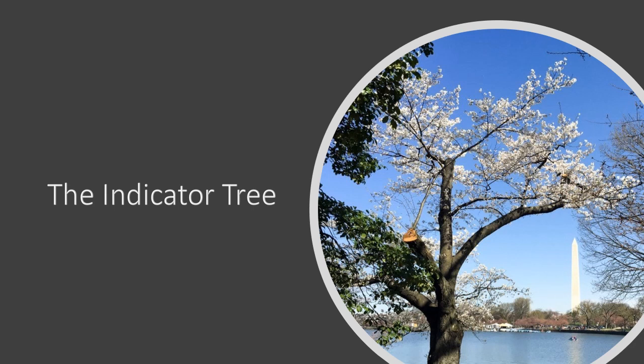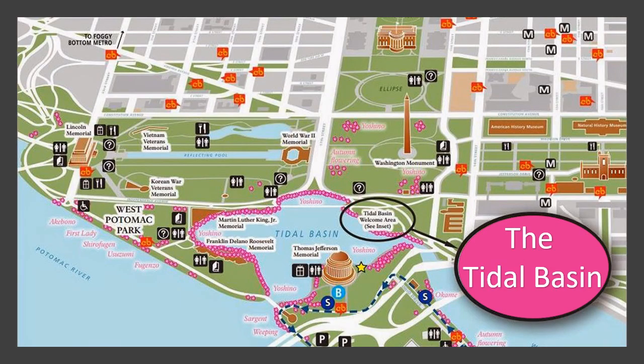When the famous indicator tree blooms, the rest of the blossoms are not far behind. Cherry blossom time in Washington, D.C. brings an energy of renewal. The pink hue emerges around the tidal basin and all around the city.